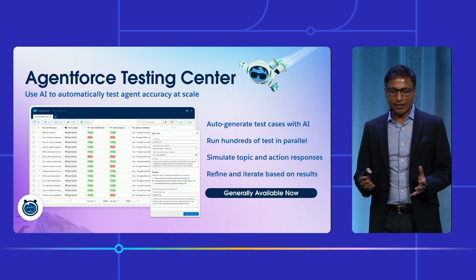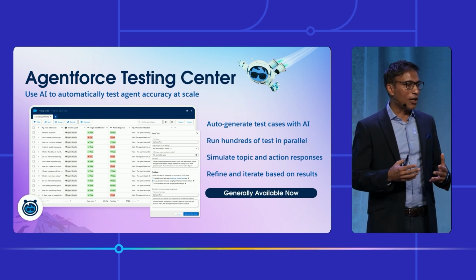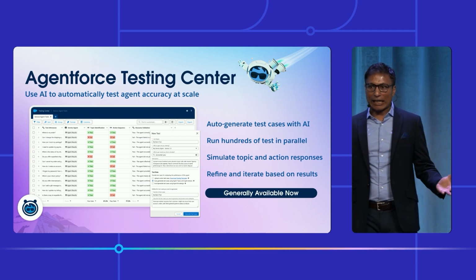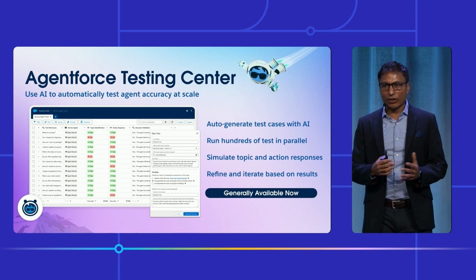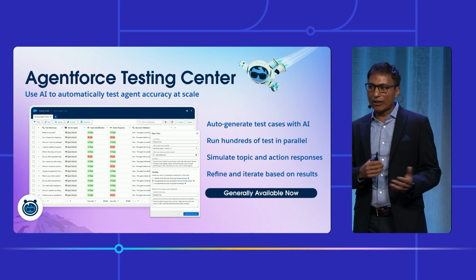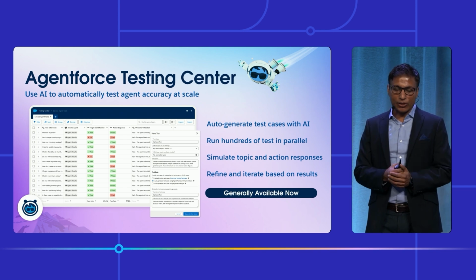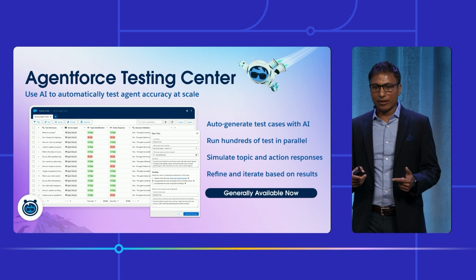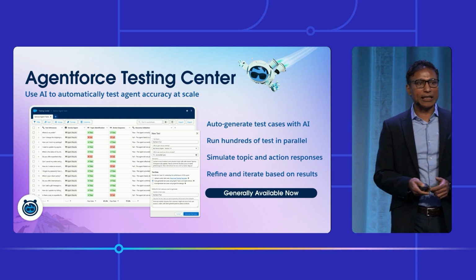And not only that, you can run hundreds of these test cases in parallel. So we thought of scale also in mind when we built the Testing Center, that for enterprise use cases, you might have hundreds or even thousands of tests you need to execute. Another key aspect, tying it back to the previous slide, is similar to the AI assist. We allow you to refine and iterate your agent based on the results. So for example, if the accuracy or the performance is not what you desire, you can iterate and improve on it.